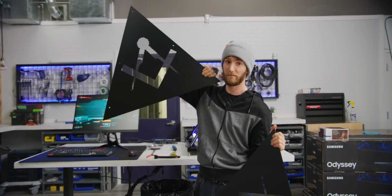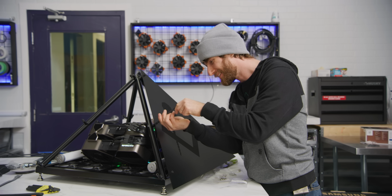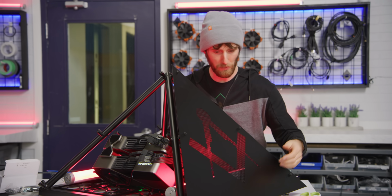It's still pretty cool. Oh my God, that is amazing. These line up perfectly. Well, of course they do. We CNC machined it. Well, yeah, no, but I'm impressed. One panel down, that looks absolutely sick.